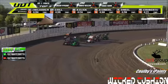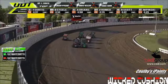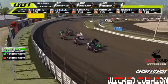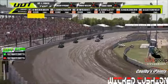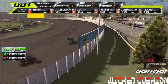Alex Orion starts on pole. Vince Romeo to his outside. Robert Scott alongside Mark Pinsky, and we are green. 8 laps on the board. Our top 4, no yellows here in the B main this evening.